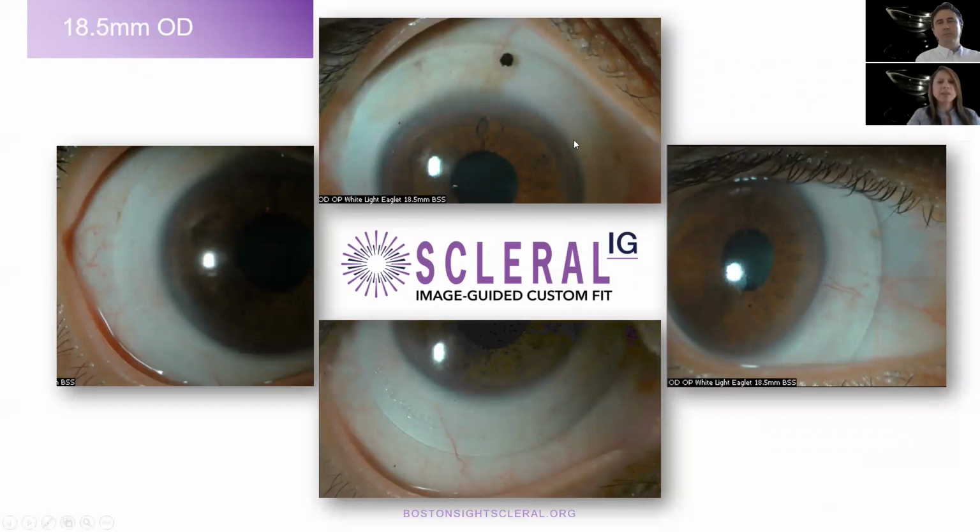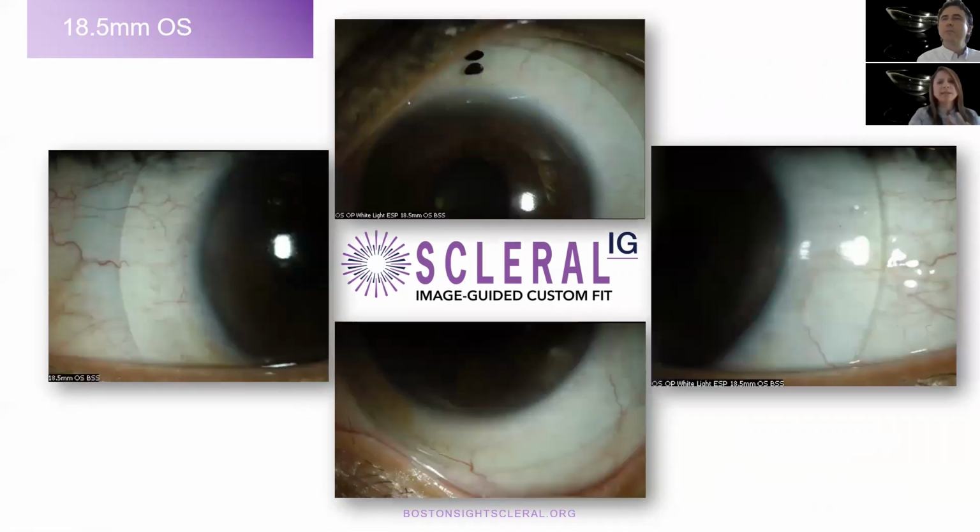This is the outcome for the right eye. You can see that from the very first lens we obtained from the lab, we have good centration, good alignment. The patient is actually comfortable, seeing 20/20. This is how the fit looks in the left eye. Very comfortable, great alignment from the get-go, first pair of lenses.